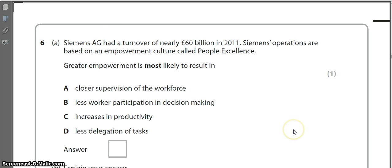Final one. Here we're talking about turnover. Now it's interesting. They always give you a little bit of blurb at the top. It doesn't necessarily link in to the case study. Often it's just a case of picking out the key words. Here we're talking about empowerment. So greater empowerment is most likely to result in increases in productivity.